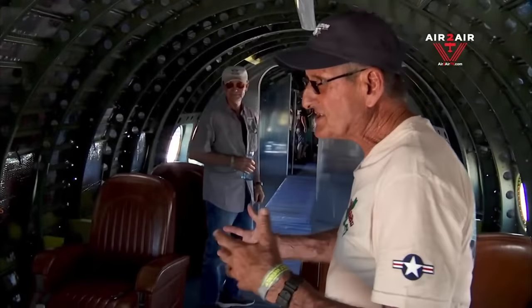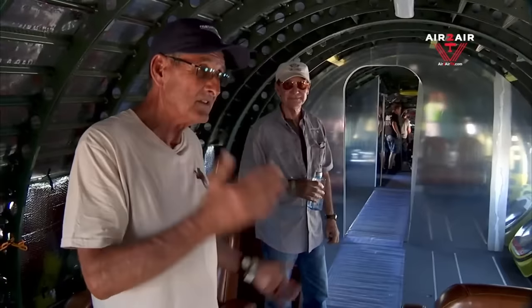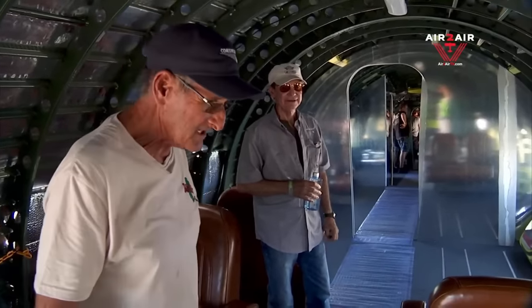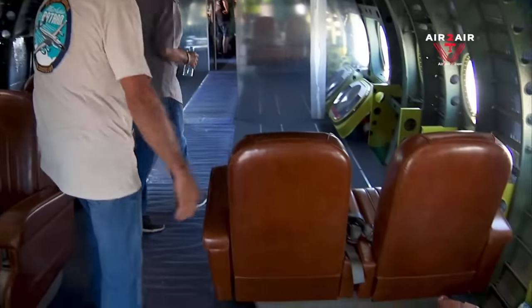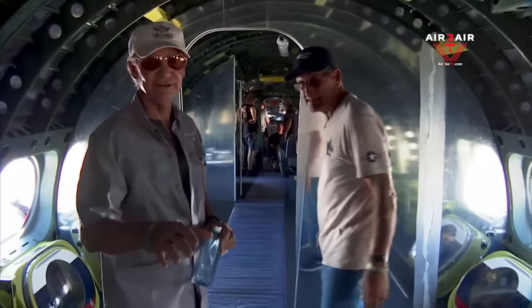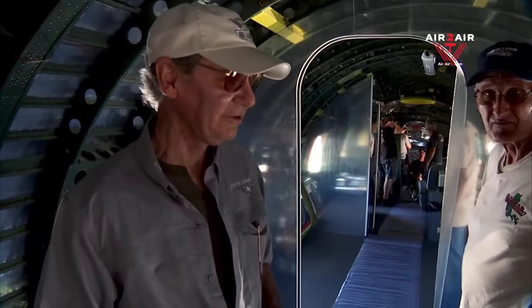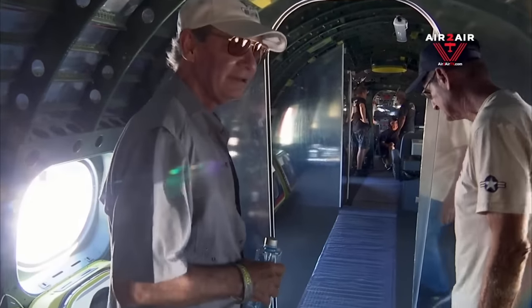What you see here was just done by the foundation so it could get us to Oshkosh. But you can see the quality of what's been built. These are the back seats that are going back in. But there'll be 24 total seats, 24 total places.